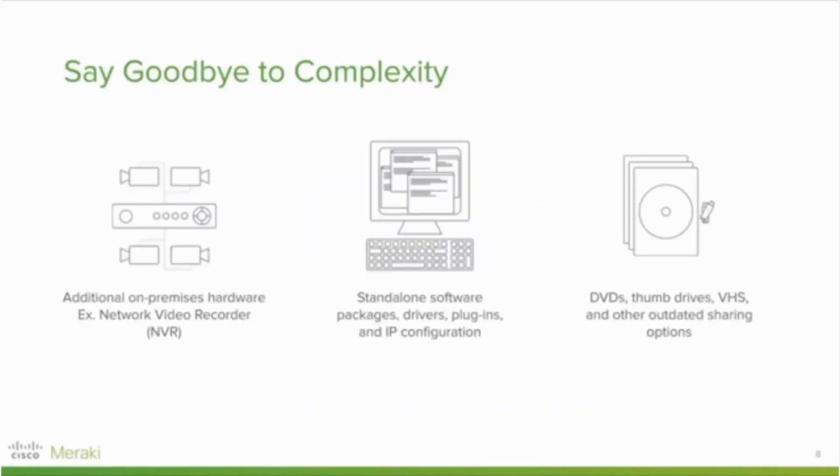So with our system, we wanted to say goodbye to a lot of complexity. So, no need for additional on-premise hardware like an NVR. No need for standalone software packages, drivers, plugins, complicated IP configurations. And then no need for DVDs, thumb drives, VHSs, or other outdated sharing options.